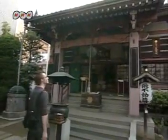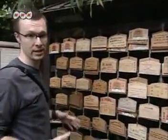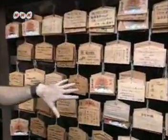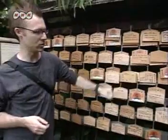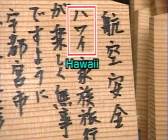This 16th century temple celebrates a deity who answers people's prayers, literally by paying them a flying visit. People believe that the god at this temple protects them during air travel. So as you can see here on the ema, or the tablets, people are writing wishes. And then here you have a family wishing for a safe journey to a trip to Hawaii. You might like to say a quick prayer here before you fly out of Japan.